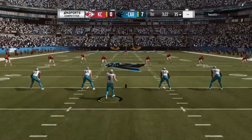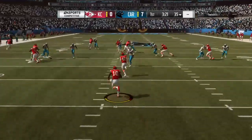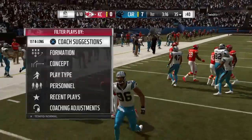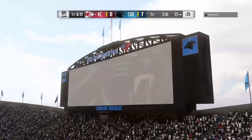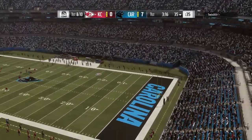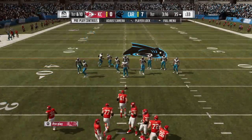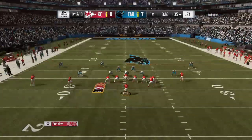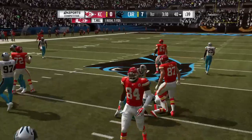Gano out to kick this one away. The dangerous Hill now to return. Fighting him off. And good starting field position. He'll get this one all the way up to about the 35-yard line. Mahomes will lead the Chiefs up 1st and 10 at their 35-yard line. And he'll get this up to about the 40.